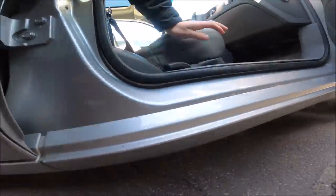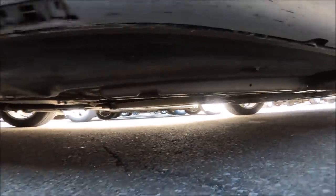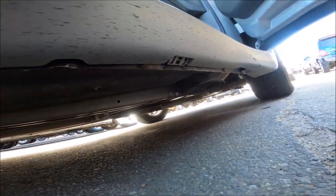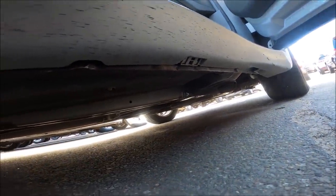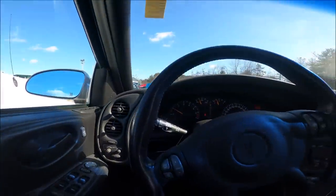I'm gonna climb underneath. Actually, this car is unbelievably clean. Why does it look like this? There's no way. There is no way this car came from New Hampshire. We have a little bit of spray paint right there, so somebody repaired something. Oh, this could be a winner. This car is so clean.